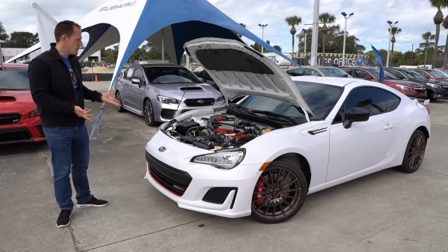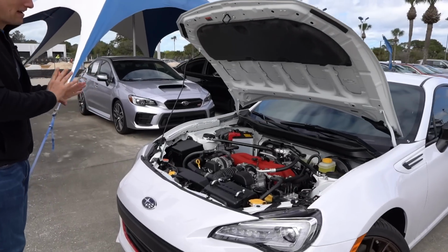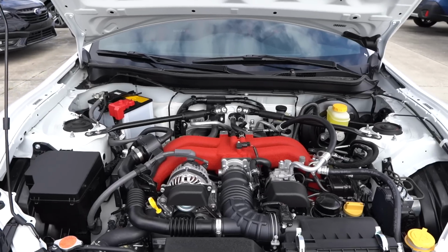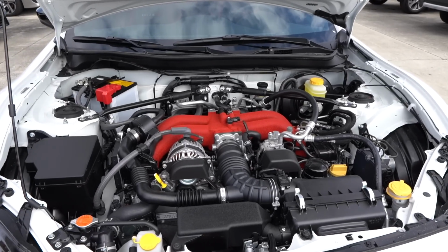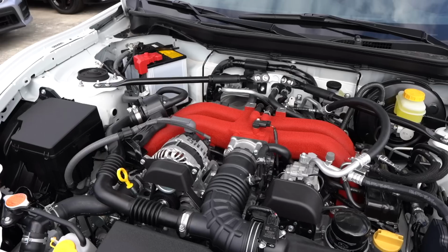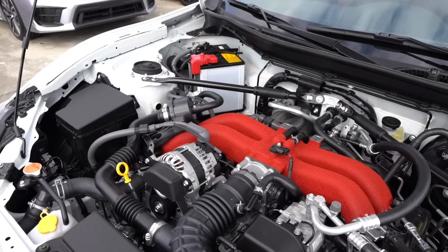All right, guys, we got the hood popped. You do have a prop rod. I know how you guys feel. You know how I feel. I'm not going to zonk it. People have been complaining. You do have, though, that 2-liter flat 4 engine, naturally aspirated. Is there more power? Unfortunately, no.